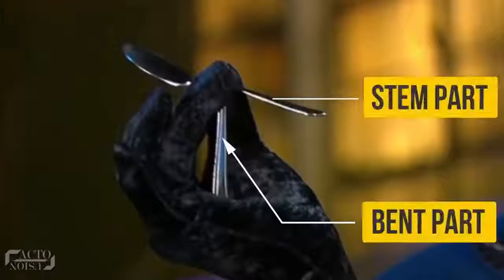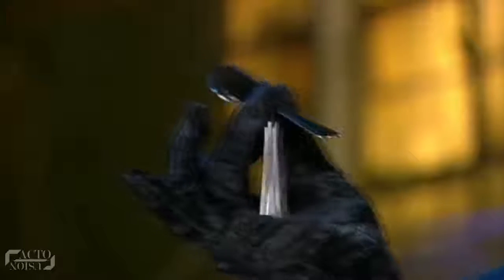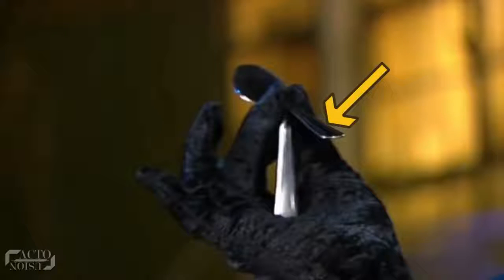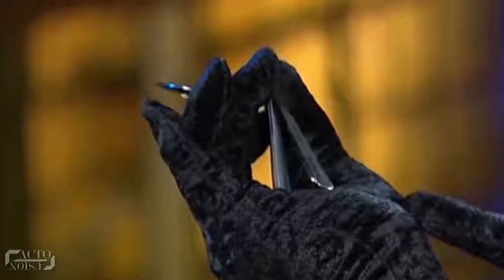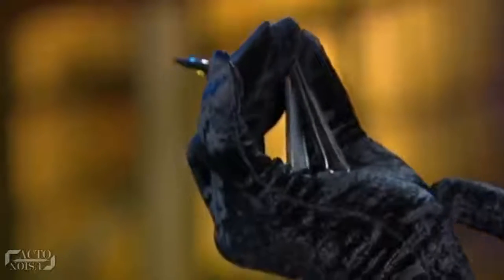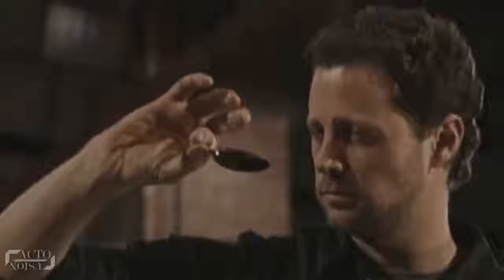The magician holds the already bent spoon in his hand in such a way that the bent part is hidden behind his fingers. And he holds the stem part such that it seems as if he's holding the straight stem of the spoon. Then, gently releasing the grip of the stem, he makes it fall down, thus making the illusion of a spoon being bent using the magician's amazing power of mind.